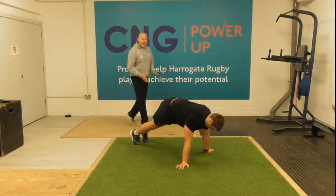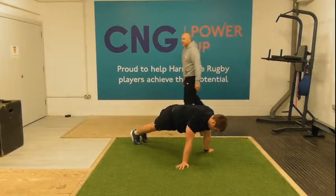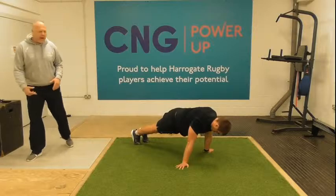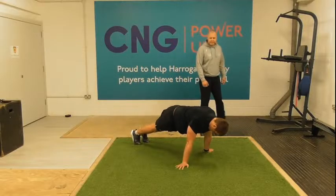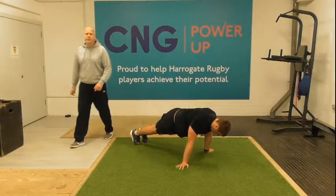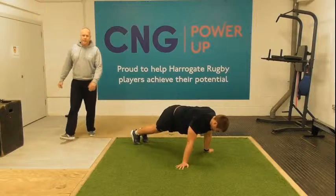3, 2, 1, off we go with our leans. Let's finish strong, holding that position. Staying strong through the shoulders, the chest, the biceps. Keeping strong in that posture. Come on, dig in. Stay strong at home. We're almost there. You can do it. Keep going.